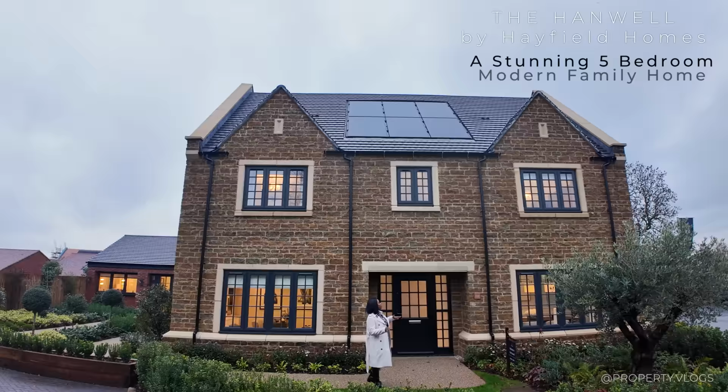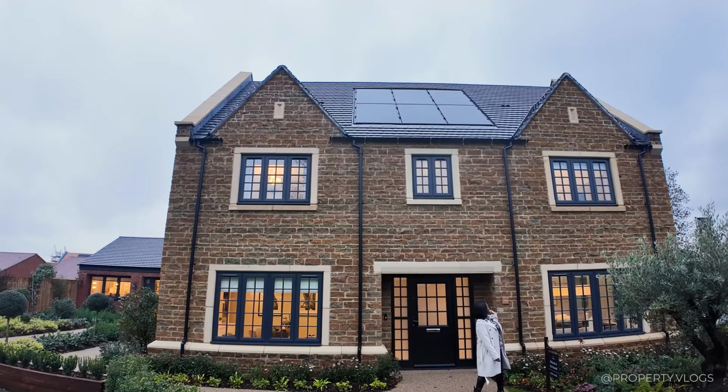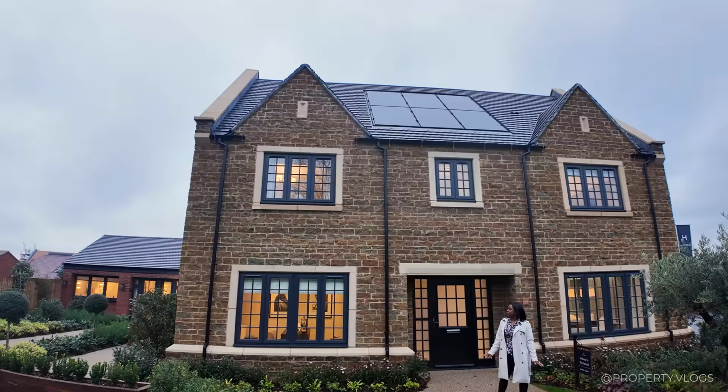So what are we here to tour? A 5-bedroom, 3-bathroom property, as you can see behind me. It is stone clad. It's got some interesting details, which I can't wait to point out to you. So you can just see the lights glowing through on this kind of gloomy day. But the house looks really impressive, doesn't it?